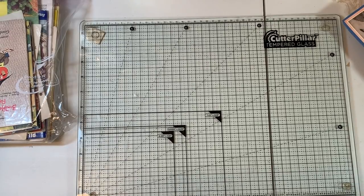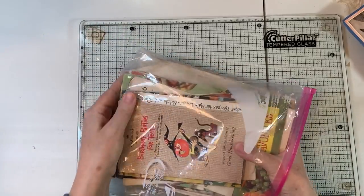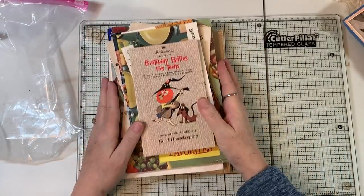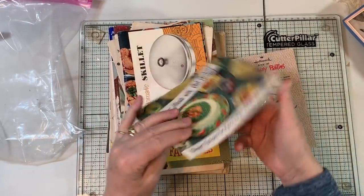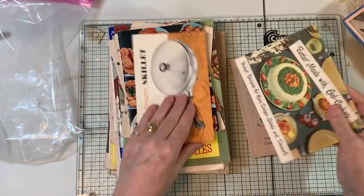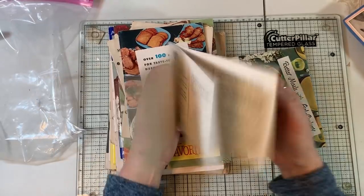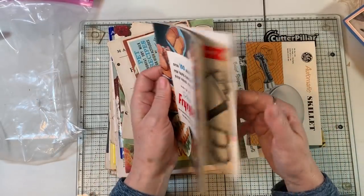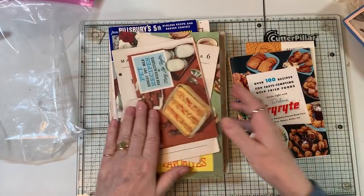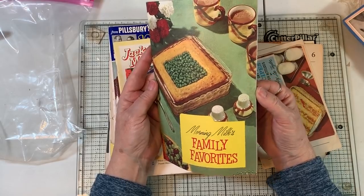I'm so excited. Well, and then yesterday I went to lunch with my friends, Catherine and Diane, and Catherine gave me a whole bunch of these little pamphlet type cookbooks. Look at that automatic skillet. How fun is that? I haven't quite decided, but I think I'll share some on my Etsy. Look at this one. I love this.